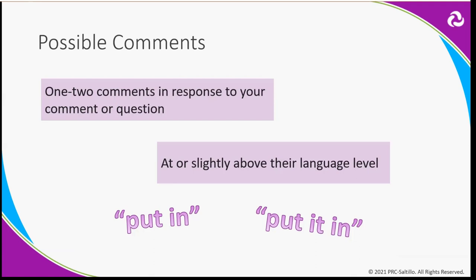So we want to make sure to include comments a lot of times when we're modeling, because that's going to promote that back and forth conversation that tends to happen when you interact with someone, that someone may ask a question, you give a response, and then there's a natural place for a comment. And so we do want to replicate that in our use of AAC, and we're looking at about their level or a little bit above to really model what they can say now and then how they would advance their language as well.